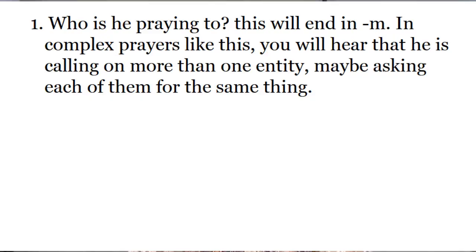I sure don't. But try to listen for who is he praying to? This will end in M. In complex prayers, you'll hear that he's calling on more than one entity, maybe asking each of them for the same thing. So it sounds like repetition. The second thing to listen for is, what is he asking for? Third, does he have a question in his prayer? Does he ask a question?